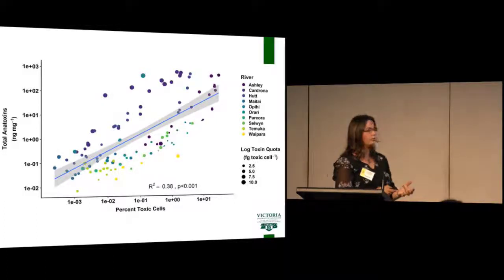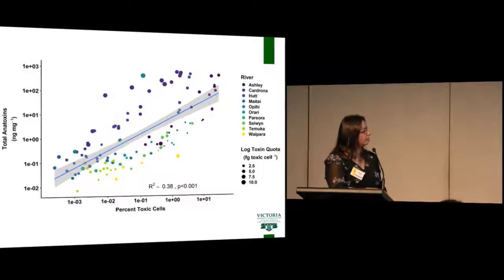So I'll go through this reasonably slowly, but we have our percentage of toxic cells on the x-axis. Note, both of the scales are logarithmic because there are such wide variations in the amount of toxin that we're getting and the percentage of toxic cells as well. And we've got total anatoxins on the y-axis. And we get a really good relationship between the percentage of toxic cells that we're getting in our community and the total toxin content, which is really cool.